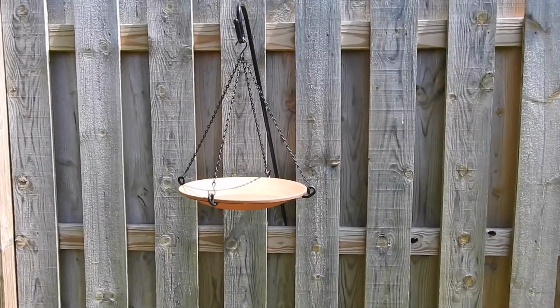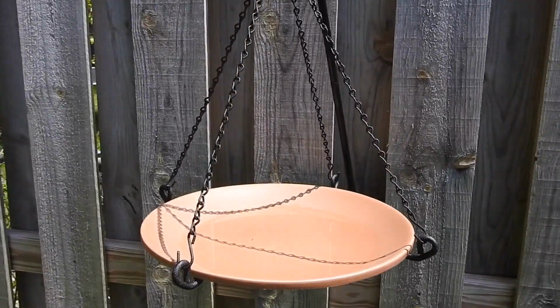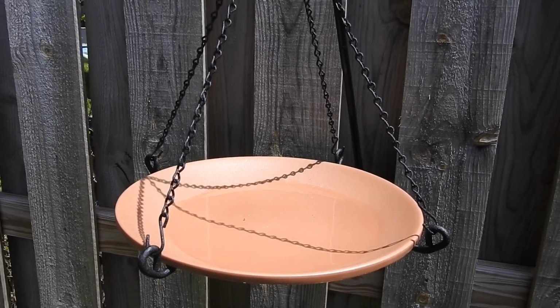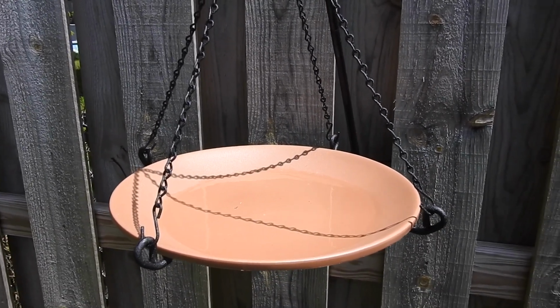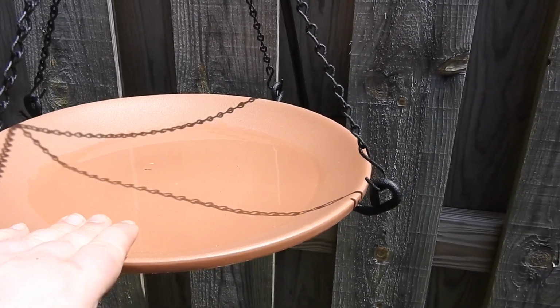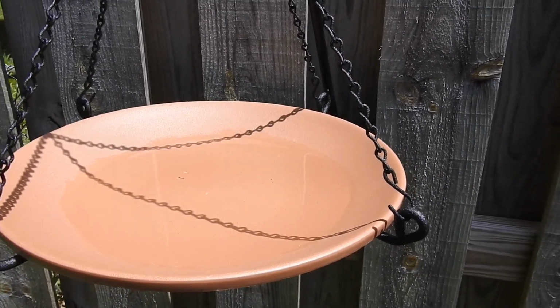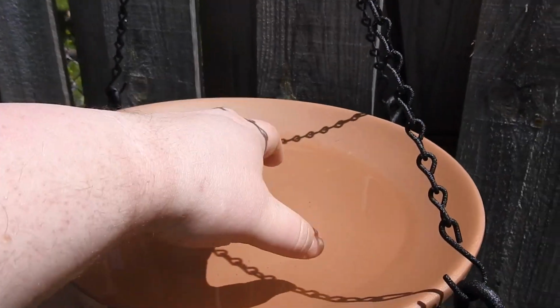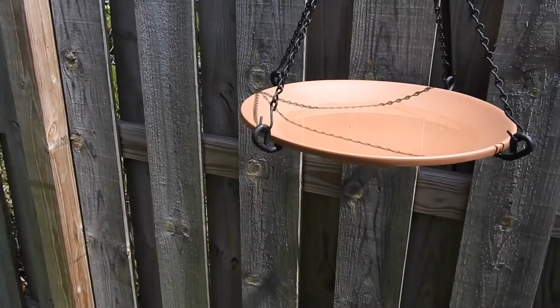Over here, we have a bird bath that I did not have up previously, so I'm excited to have that going. It's not very big, it doesn't hold a lot of water, but at least here I can change it regularly. But what I want to do is get a bubbler in there to attract birds.